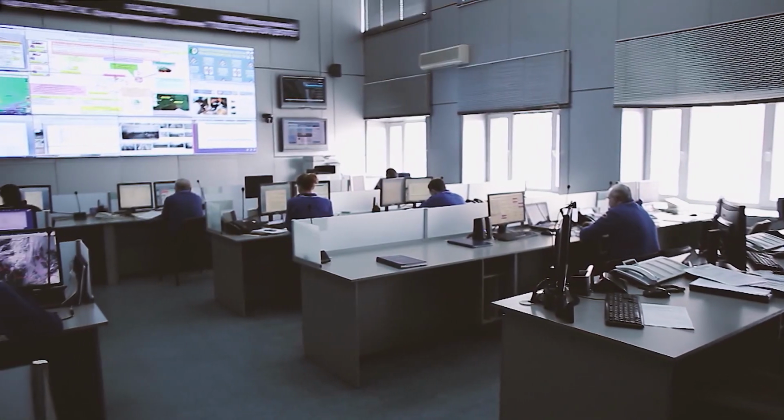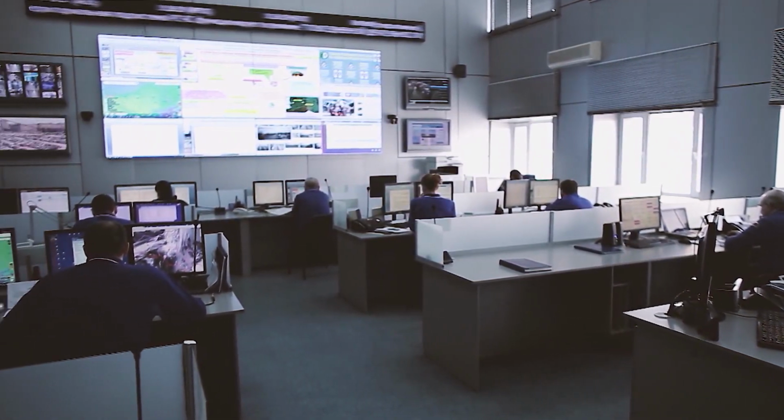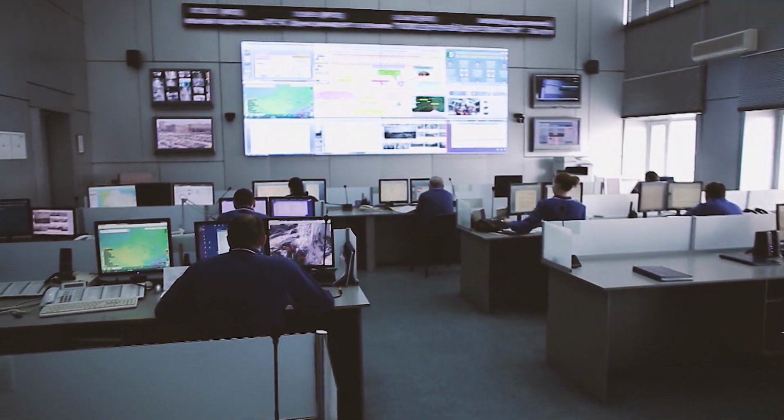When you're talking multifamily, the city only monitors up to the main buildings, and then behind that, in the sub-metering market or multifamily is where we come in, monitoring the individual apartments or condo units.